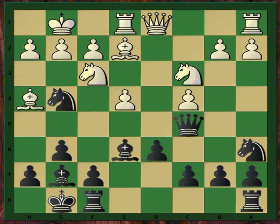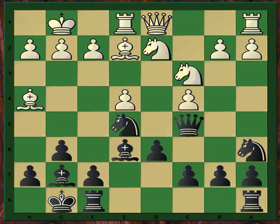So now bishop e6. The idea of this is of course to control the square d5. Knight d2 attacks the knight on g4 and prepares knight b3, and now knight to e5. And this is, let's call it, the critical position. There isn't a lot going on in this position.